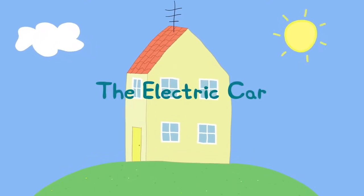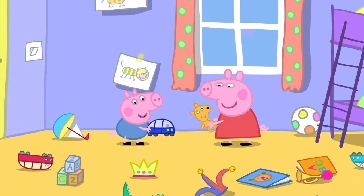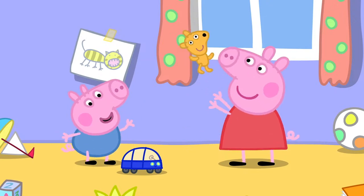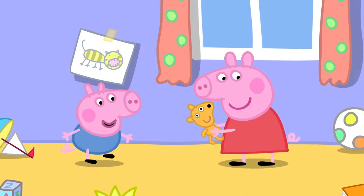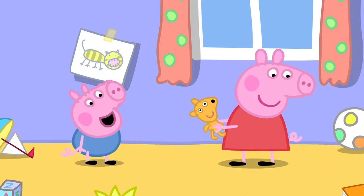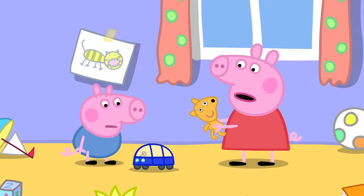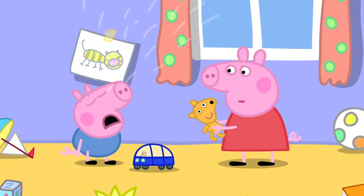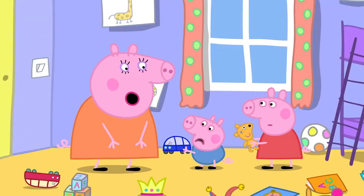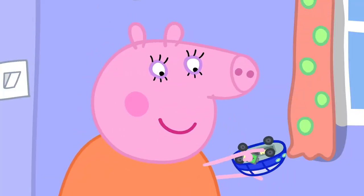The electric car. Peppa and George are in their bedroom. Vroom, vroom! Car! George is playing with his toy car. Oh, the car is broken. What is it, George? Car, car! Don't worry, George. It isn't broken. It just needs new batteries. There.